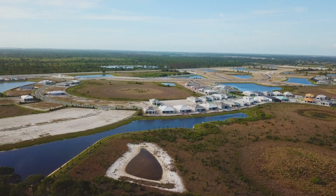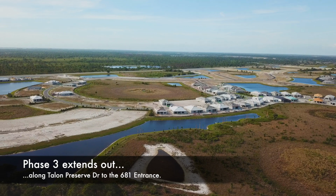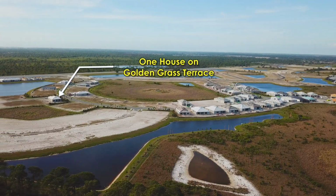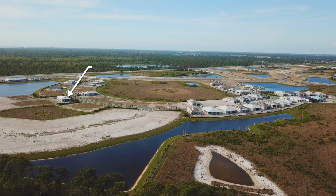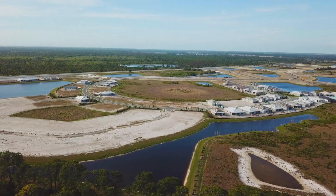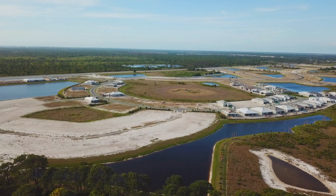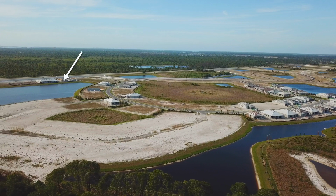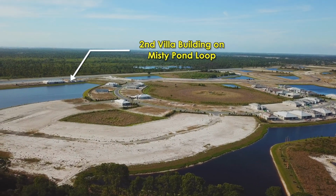As we get nearer to the 681 entrance along Talon Preserve Drive, we come to more Phase 3 construction, and pass one house underway on the beginning of Golden Grass Terrace. And that brings us to Misty Pond Loop in the distance, where we can see a second villa building underway.